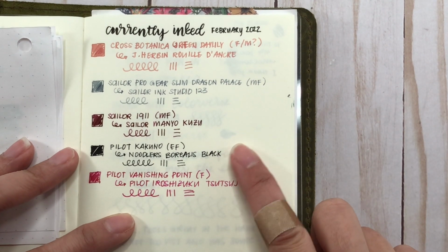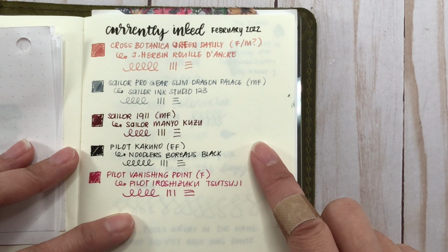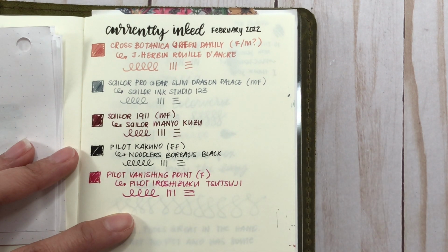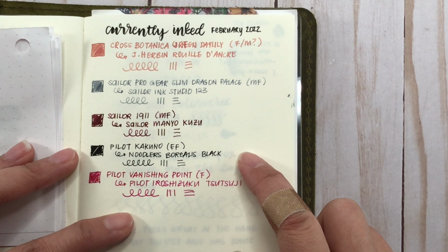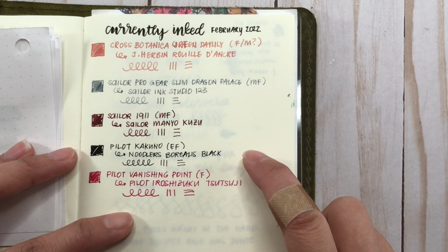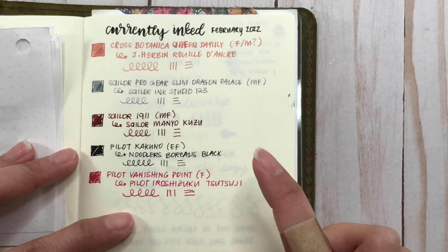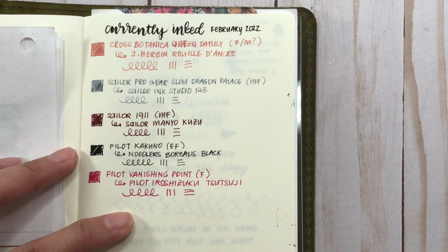And then every month, you guys know that my Pilot Kakuno in the extra fine will always be inked with either Noodler's Borealis Black or Noodler's Lexington Gray, because I just need something with a basic black and a very fine line. This is my go-to. It's never going to be my top favorite, but it is a very good basic fountain pen to have. It also goes with my principle of I really need to use the inks that I've purchased. The Borealis Black was the first bottled ink that I purchased, and it was a little bit of a regret purchase, but now that I found a good pen for it, I'll be able to use it.